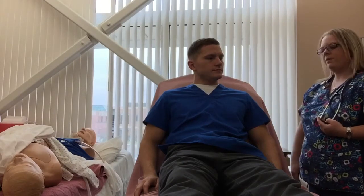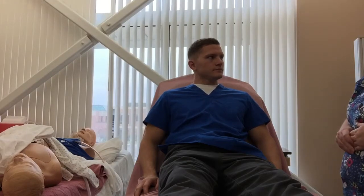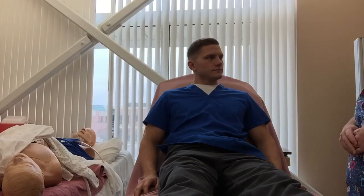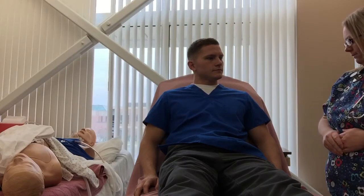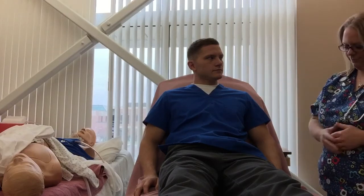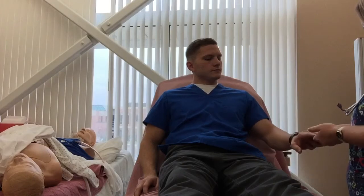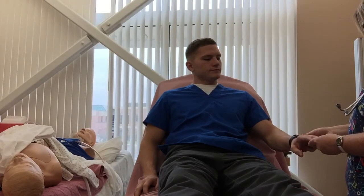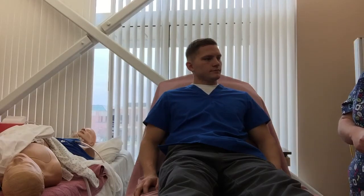Okay. I would do your vital signs and listen to the apical pulse for 1 minute. Patient doesn't appear to be in any signs of distress. Skin appears to be pink, dry, and warm. I'm going to go ahead and check your capillary refill. Okay. All right, capillary refill is less than 3 seconds, which is normal.